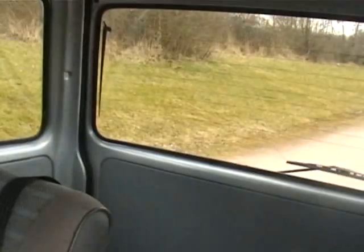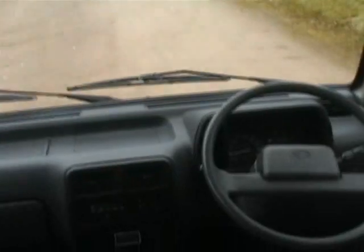You get a small bench seat here with two rear inertia seat belts. Obviously you could drop this seat forward and turn it into a very large carrying space. Slightly extended roof line as well, so even though I'm 6'4", I can sit in here quite comfortably.